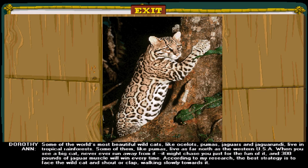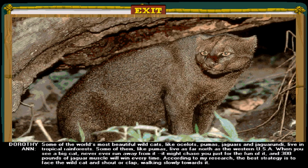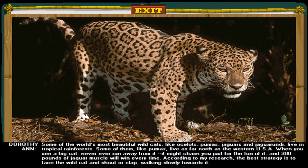Some of the world's most beautiful wild cats, like ocelots, pumas, jaguars, and jaguarundi, live in tropical rainforests. Some of them, like pumas, live as far north as the western USA. When you see a big cat, never ever run away from it. It might chase you just for the fun of it, and 300 pounds of jaguar muscle will win every time.